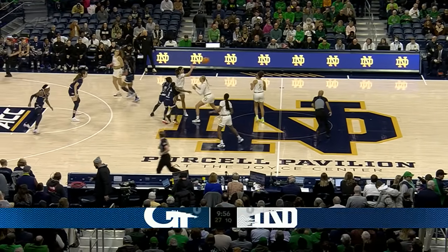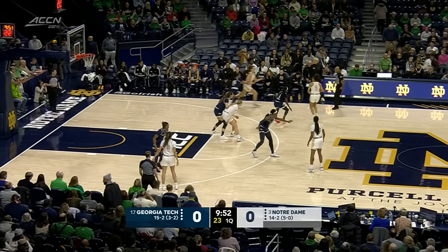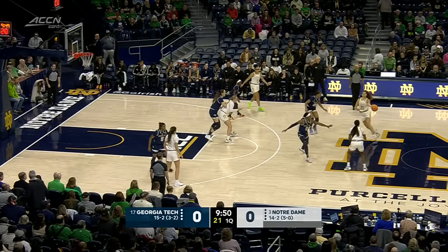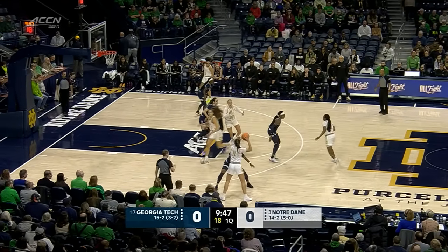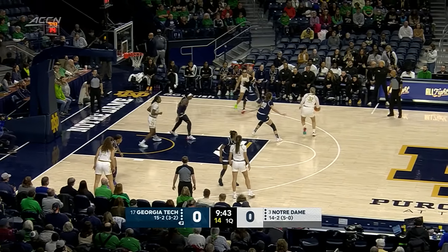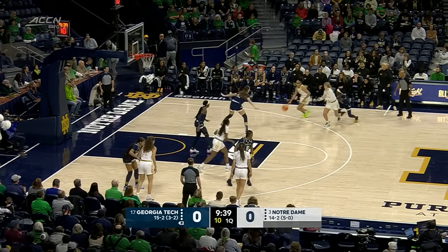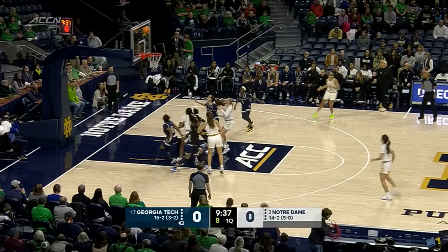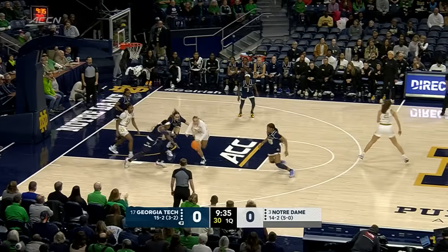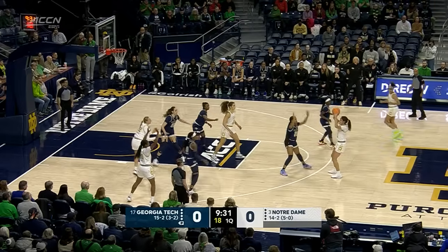And we are underway. Notre Dame wearing the white jerseys trimmed in gold. Georgia Tech, very similar school colors here. Georgia Tech wearing the dark blue. Sonia Citron, part of that 3-guard lineup that is amazing when Notre Dame is at full strength. And for Georgia Tech, number 1, Chit Chat Wright gets the start. Part of a really good freshman class. King gets the rebound.